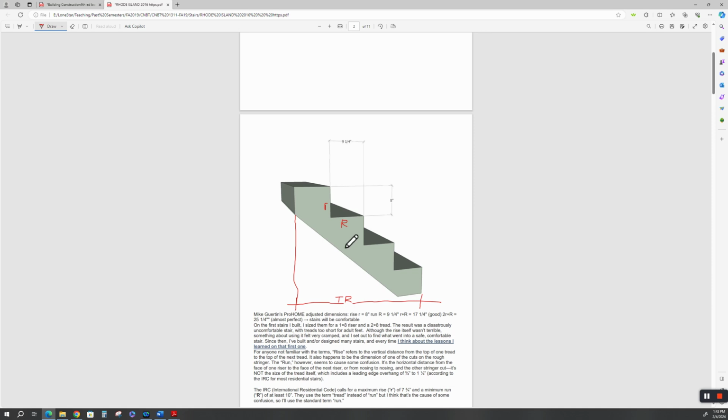Okay? But big R is the run, and it's not the tread length, because a lot of these treads, when you come in and you put the tread board on here, it'll have a nosing on there. We're talking about this right here. These are the stringers. All right? There's a ratio that you need to understand, and he talks about that in this article.